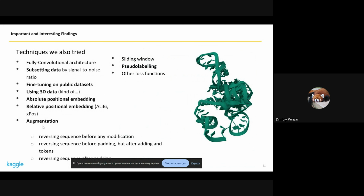Also, we tried different techniques. As already mentioned, we tried to use a fully convolutional architecture from the previous competition. We tried to subset data, for example, to train our model only on clean data. This was a really good approach, but this technique was superseded by weight sampling, which proved itself to be more effective. We tried to fine-tune our model on public data sets. It doesn't result in any performance improvements, so we decided not to use that.